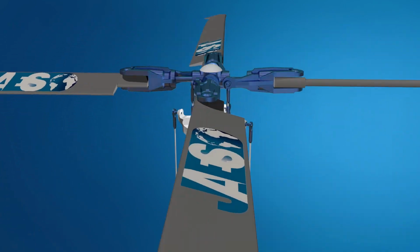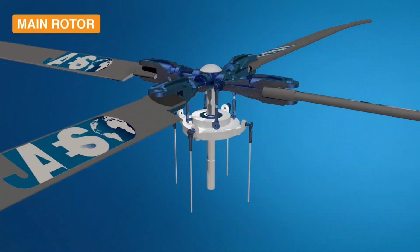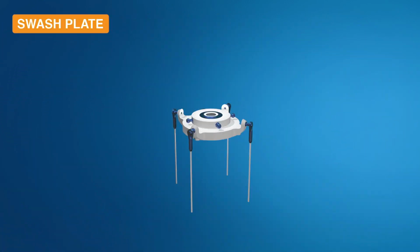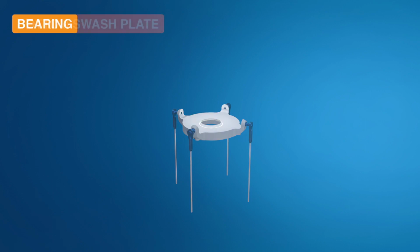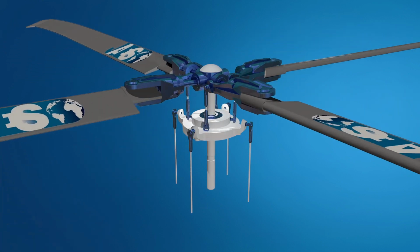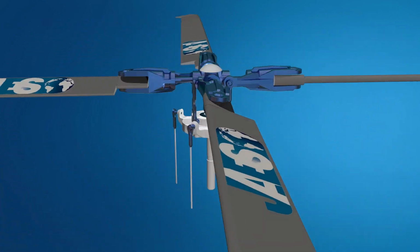If we look closely at the main rotor of this helicopter, we will notice that it is composed of several elements, like the shaft and the swash plate mechanism. The swash plate mechanism consists of a bottom swash plate, a bearing, and a top swash plate, which is attached to the rotor shaft. The bottom swash plate is able to perform these movements.